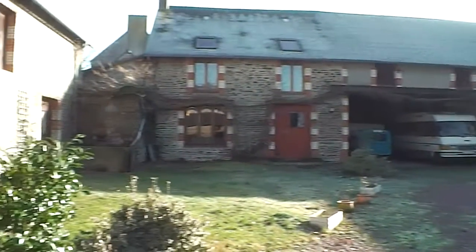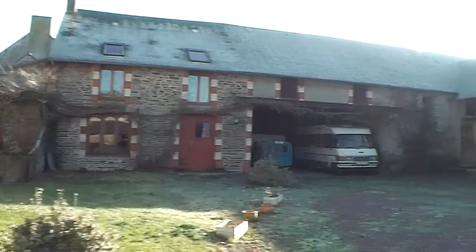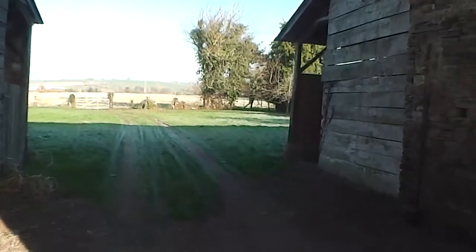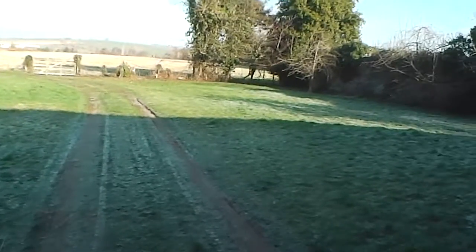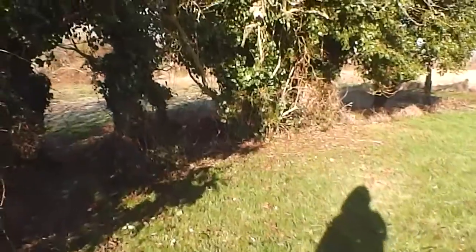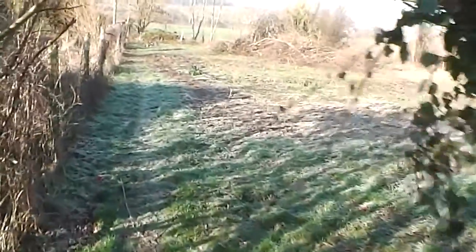As you can see, sun's out. I thought that was going to be 12 o'clock, but it's 12:30. As you can see, the ice, the frost hasn't melted in the shade, and it is still pretty cold. There's all the debris to be burnt.